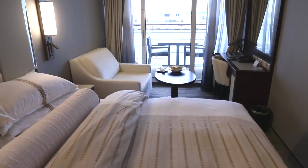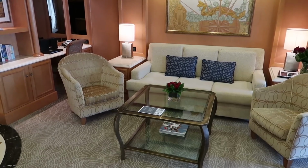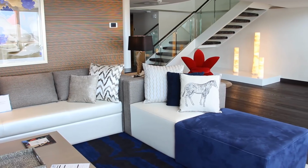Now, when I go cruising, I often cruise in a balcony cabin. I like a balcony cabin, but when we go cruising with my partner, we often choose to go in a suite for all sorts of reasons. And so I'm going to explore some of the pros and cons right now. So let's start by taking a look at the pros, the best things about cruising in a suite.